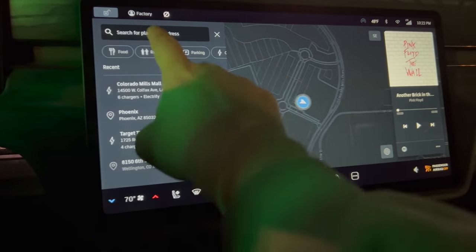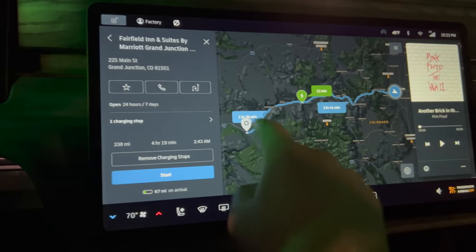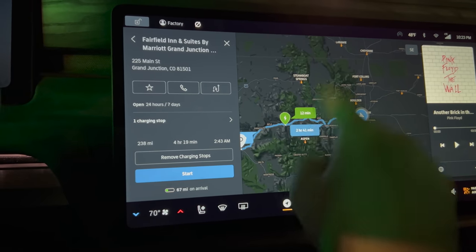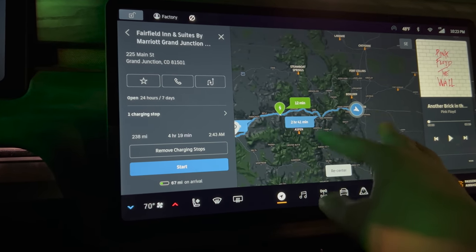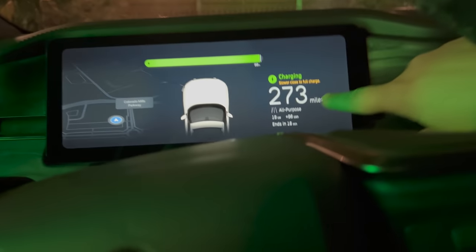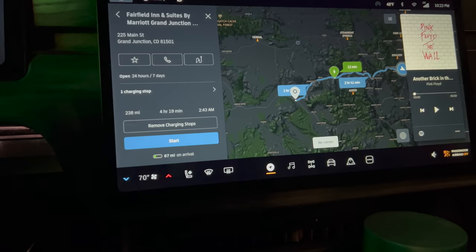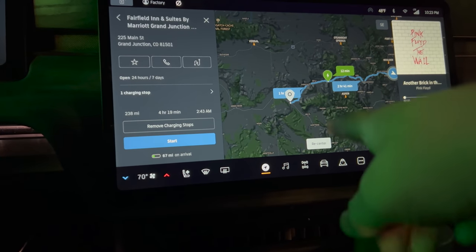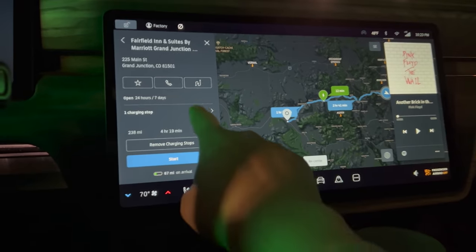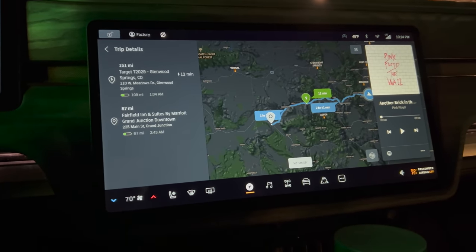We are going to the Fairfield on Main Street, downtown Grand Junction. It thinks we need to stop and charge for 12 minutes. See, now it's doing route planning. Nice work. I think 238 miles. The truck's predicting 273. I think we should try to do it on one charge. I'm going to put it in conserve mode and see what we can do. Worst case, we'll bail out and charge there at the Glenwood Springs Electrify America station.